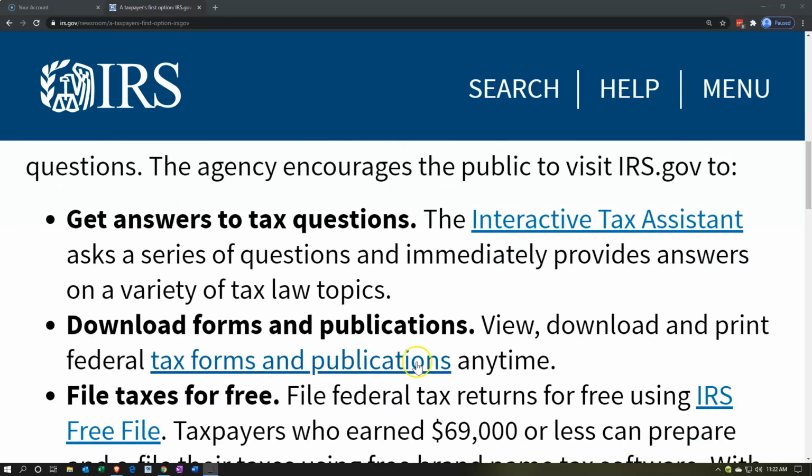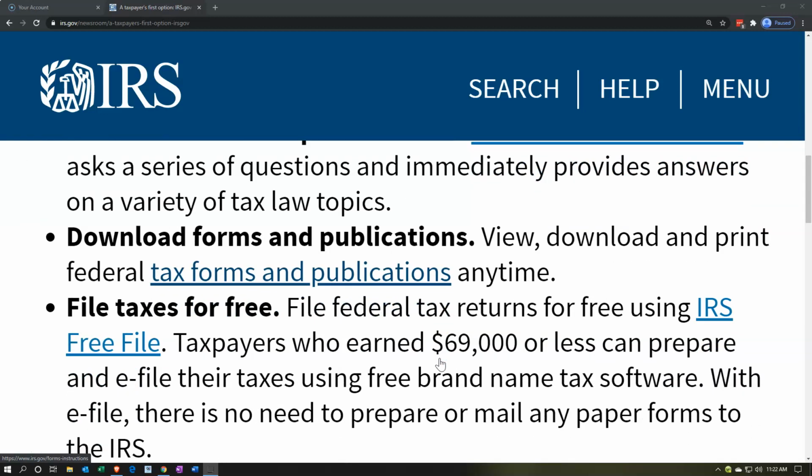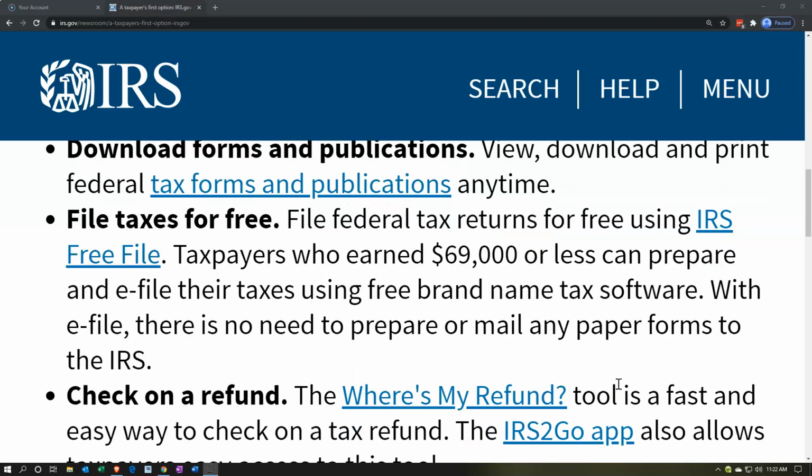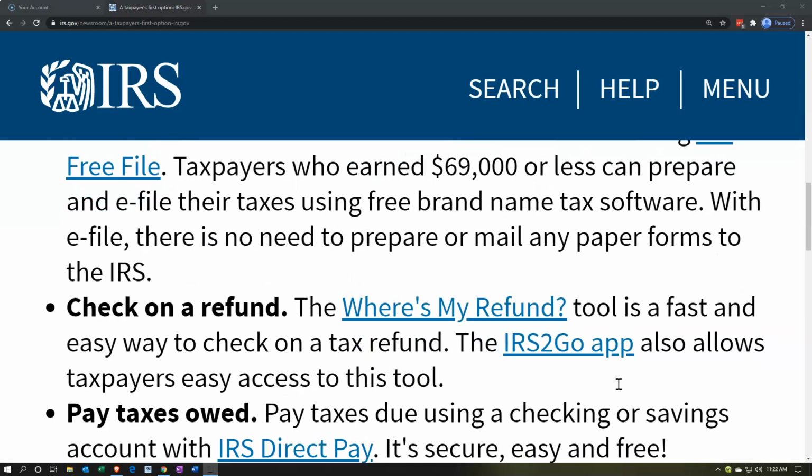Download forms and publications. View, download, and print federal tax forms and publications anytime. There's a link to the tax forms and publications here. File taxes for free. File federal tax returns for free using IRS e-file. There's a link to IRS e-file here. Taxpayers who earn $69,000 or less can prepare and e-file their taxes using free brand name tax software. With e-file, there is no need to prepare or mail any paper forms to the IRS.